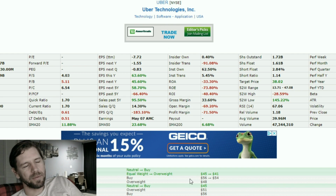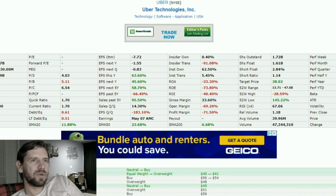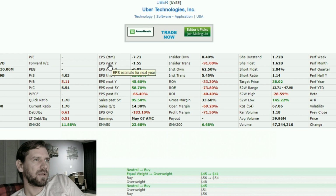So I clicked on the wrong button. Sorry, one sec. But minus 7.72. Percentage-wise, I can't work out the percentages, but the price of the stock is 33, so that's quite a big percentage. So basically, it's not earning, it's losing a lot of money per share. So I don't know about that.